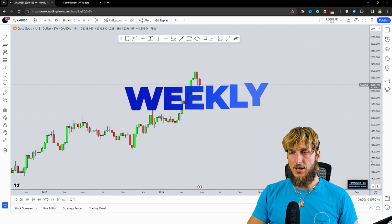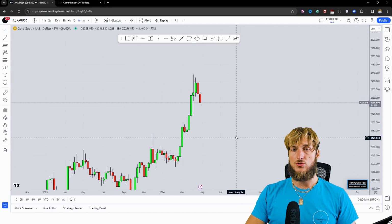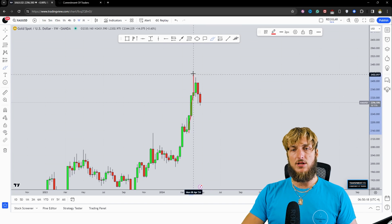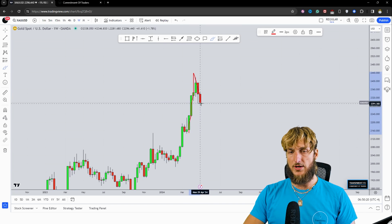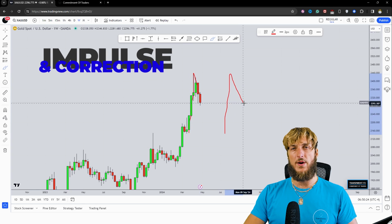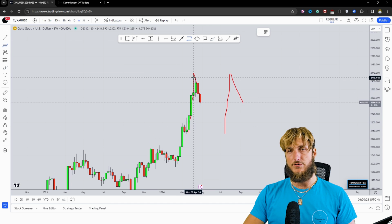Dropping down on the weekly time frame, what do we see? Well, from a weekly standpoint, the situation is quite clear, because from a pattern standpoint, we have a very clear impulse followed by this correction. Now, in general, when you have an impulse and you want to measure the correction, what you have to do is take your Fibonacci from the low to the high of the impulse leg.